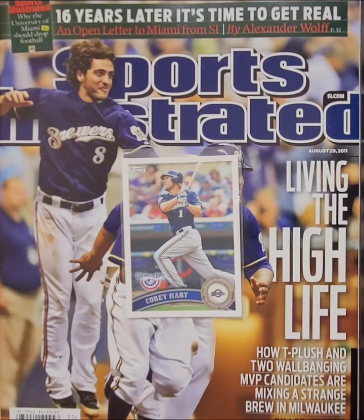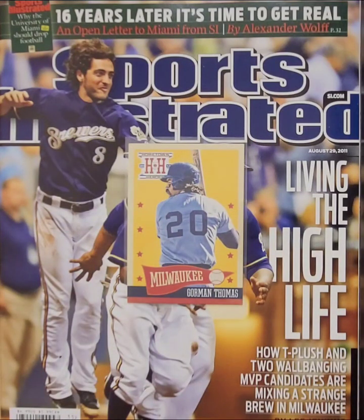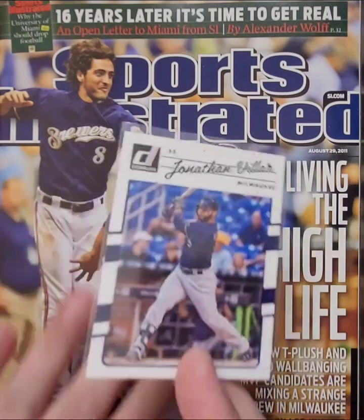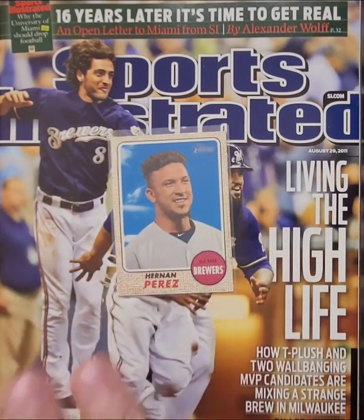And then we've got from 2013 Panini Hometown Heroes, Gorman Thomas, clearly a hometown hero, one of the fan favorites of the Milwaukee Brewers, and one of the great guys to interact with. And always love adding those Gorman Thomas cards to the PC. Then from 2017 Panini, Jonathan Villar. That's from Donruss. From 2017 Topps Heritage, Hernan Perez.